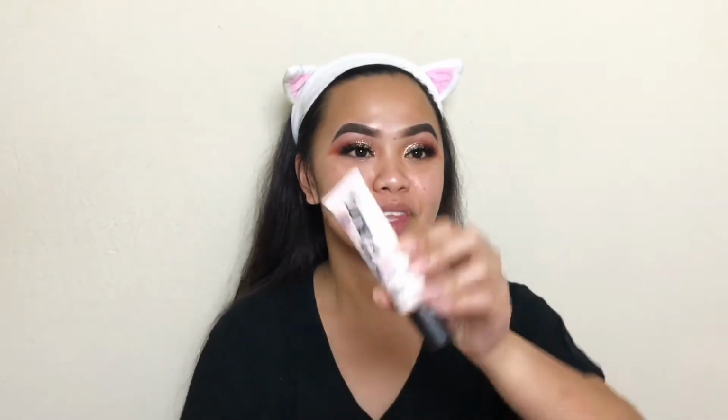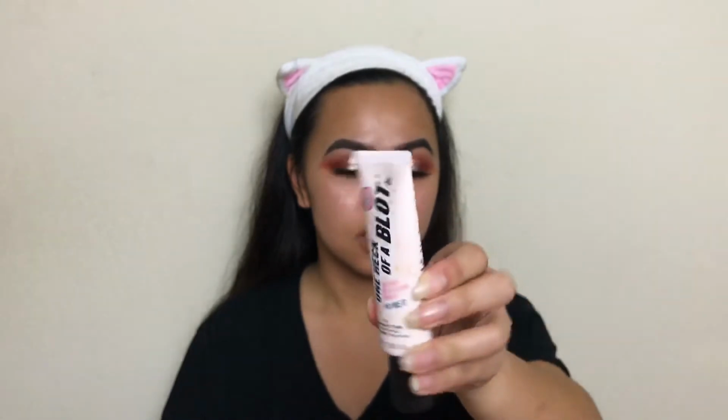So now that we're done with our eyes, well, we're almost done. I haven't done the bottom part because I want to do that after I apply my foundation. But before I put on my foundation, I'm going to go ahead and apply my Soap and Glory One Heck of a Blot Instant Perfecting Powder Primer. And it's this one. It helps kind of keep my face matte, and also it minimizes my pores. That's what I've noticed so far. So I have huge pores right here, so I'm gonna apply the most on those areas.